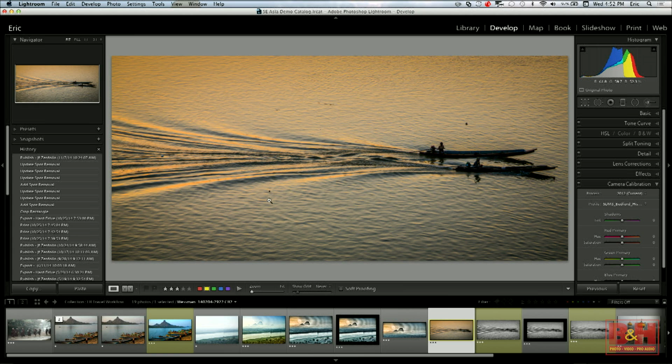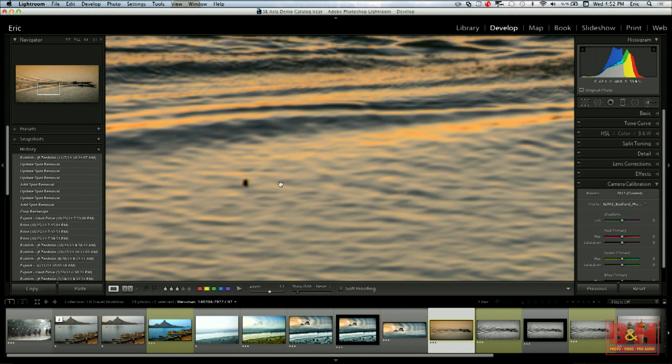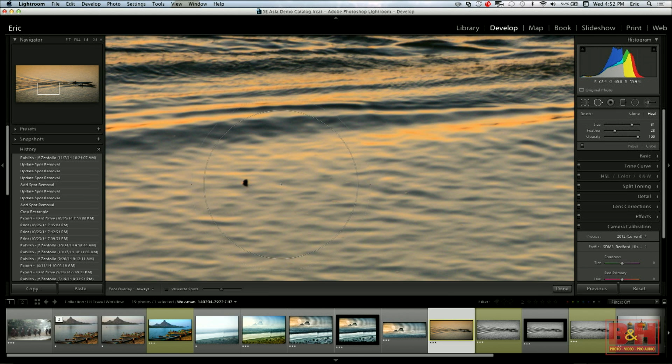I don't know how many of you are familiar with it, but the spot removal tool is very handy. The Q key is a shortcut that gets you into there. I usually zoom in first, and then if I hit the Q key, you get your circle. You use the left and right bracket keys to adjust the size, but that's taking its time because it's such a big thing. So just slow down here.